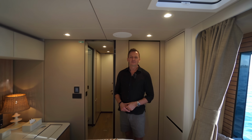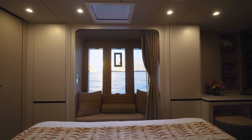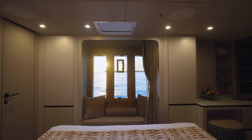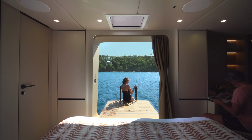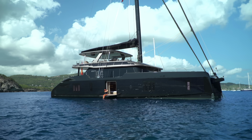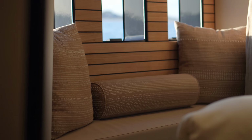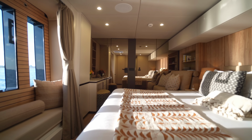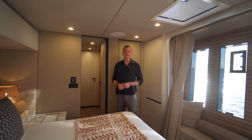Entering the master suite, the first thing you notice is this amazing balcony door, bringing the outside in and the inside out for the lucky occupants. This balcony was an absolute must for the owners from the start of the project, and you can see why. Check out those views. Who couldn't fall in love with waking up here and looking directly out on that?